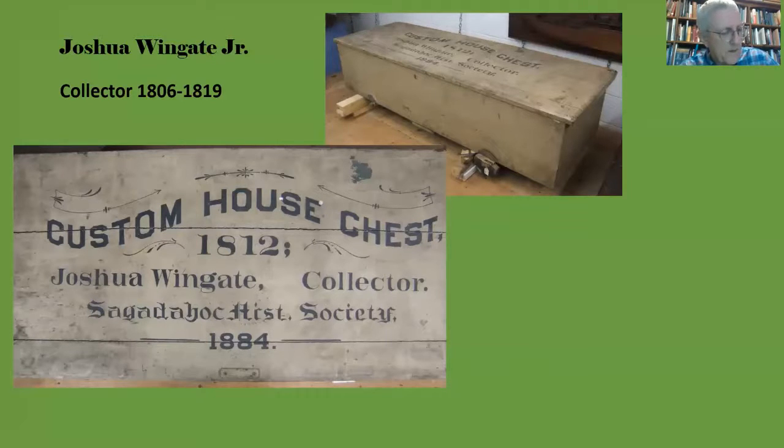And later in 1806, Wingate was appointed collector of customs at Bath by Thomas Jefferson. And he remained collector of customs through 1819. So it's a very interesting period. A lot going on there. The embargo, the Non-Intercourse Act, the War of 1812, the entire war.